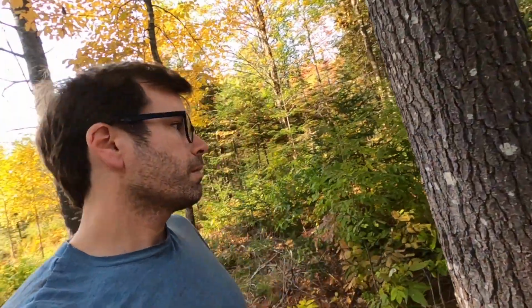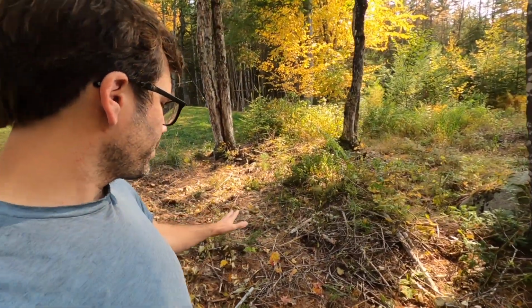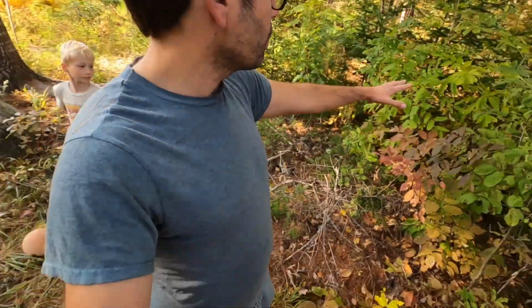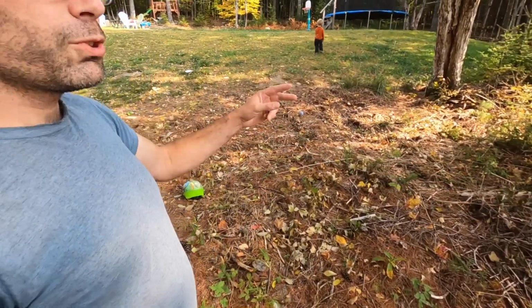All right. But yeah, we're going to show you where we plan on extending that as time goes on. And actually right here, this section was all overgrown with small trees and just plants and stuff. But I'm working on clearing this section out here for two reasons.